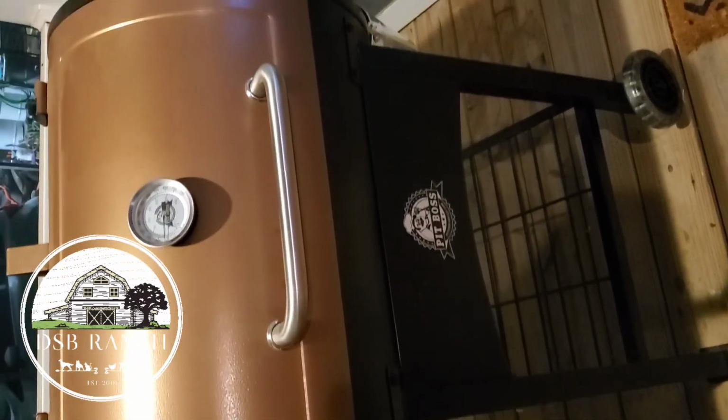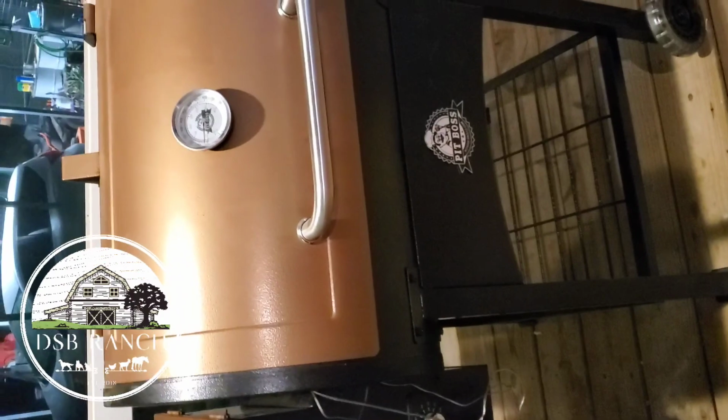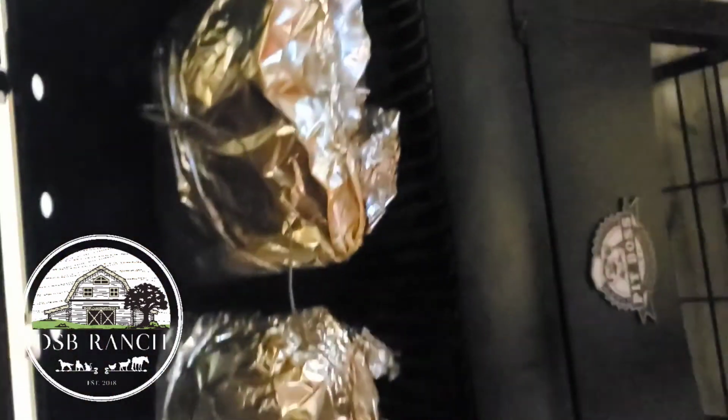So this is our new Pit Boss grill and smoker, and there's Logan. I'll give you a quick look. We're doing some Boston butt for some of our employees.